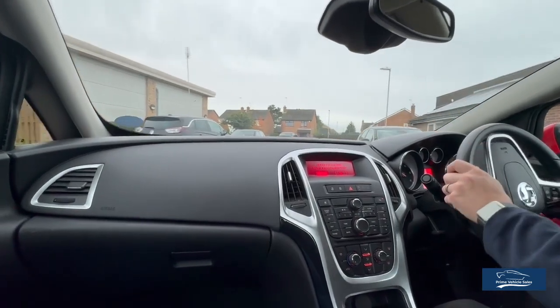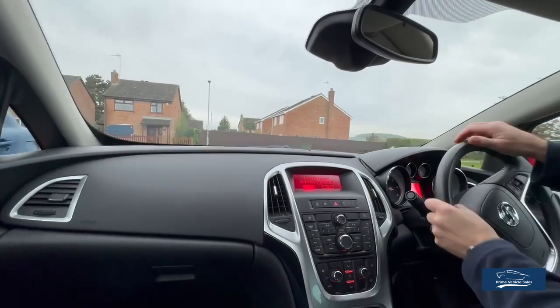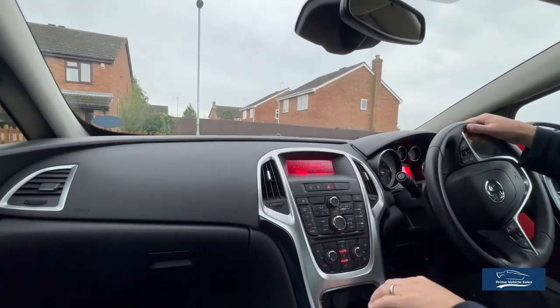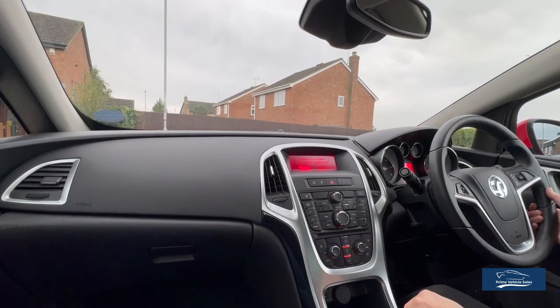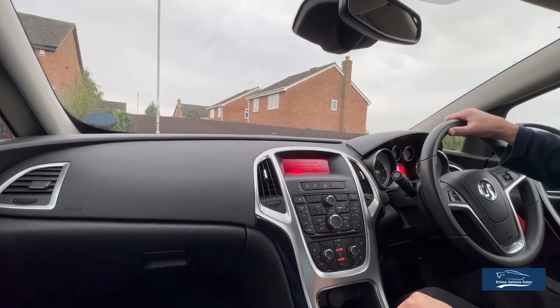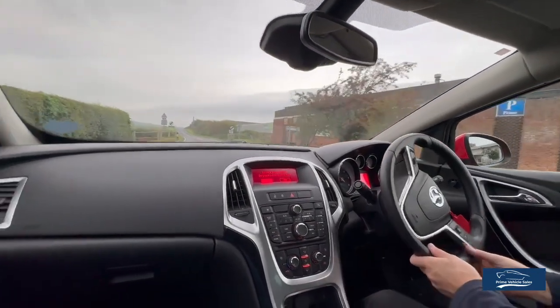Welcome to a road test of our 2013 13 plate Astra 2-litre CDTI GTC SRI automatic. We've got 74,100 miles on the clock. We're just giving it a little run on the road just to see how it drives.